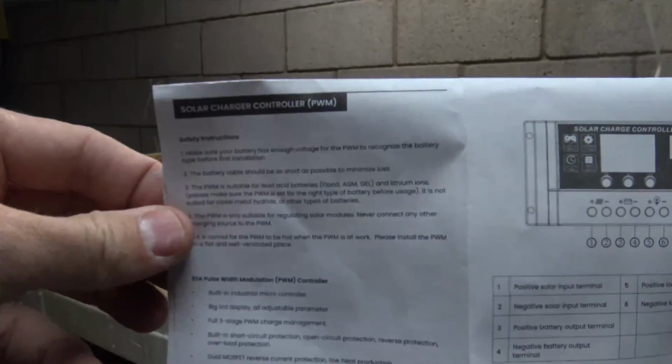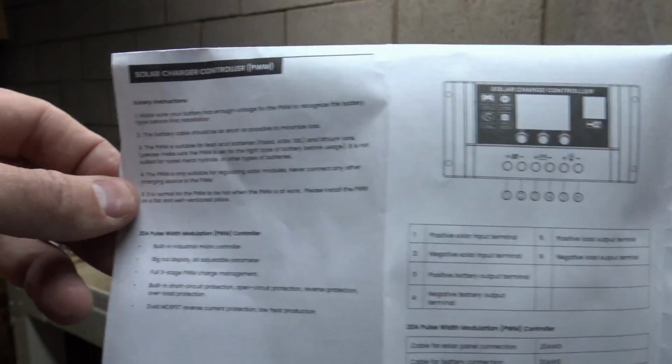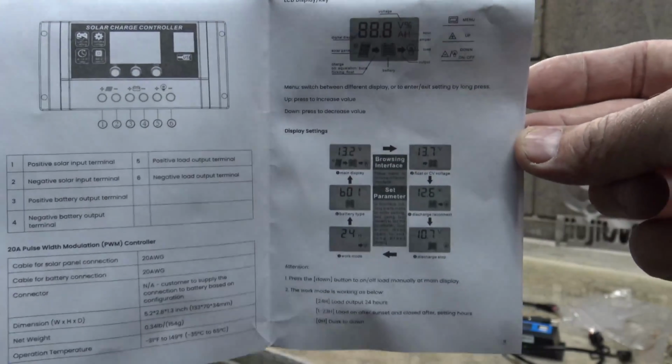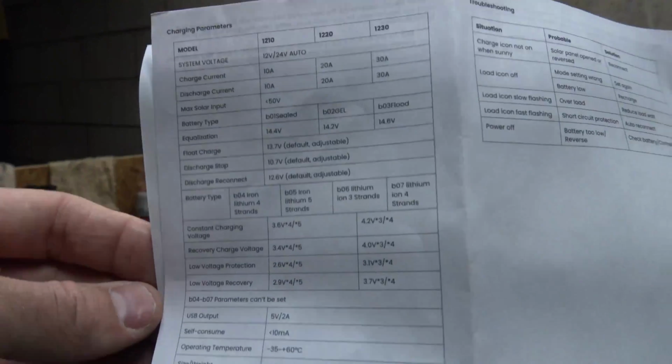And then down here it talks about the charge controller. This is a PWM charge controller. And then of course more information on that charge controller. And there's some of the displays that you'll see on that charge controller. So very cool. What do we have on the back here? Looks like we have some more specs. These are charging parameters for the charge controller here.